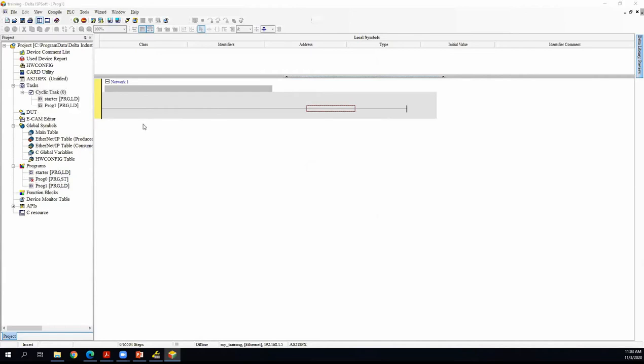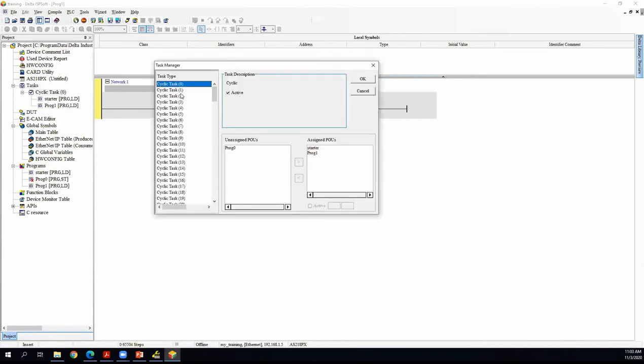So I again double click, and then I come over here and you can see the unassigned POUs. So I choose that one and assign it to cyclic task 1. So first the PLC executes cyclic task 0, which is starter first and program 1 second, and then goes to cyclic task 1 and executes this one, and then turns back to the starter program. So this is the freewheeling execution. There is another task as well, but no assigned POU, so it will not execute.